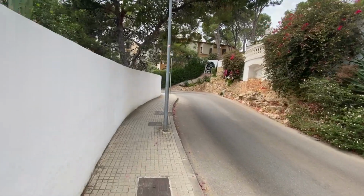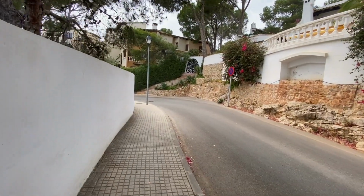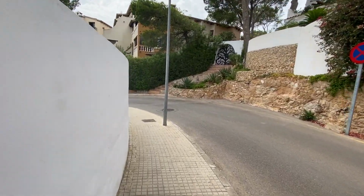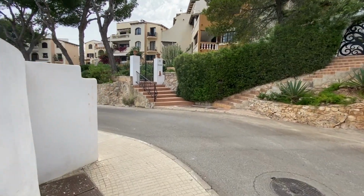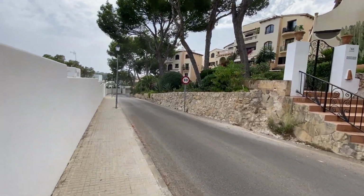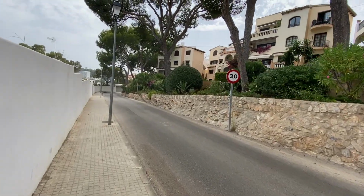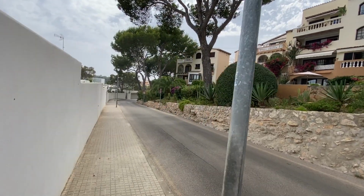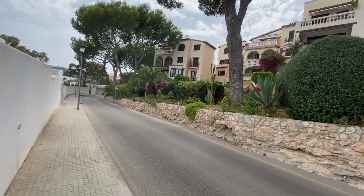But yeah, Paguera so far, I'm quite liking it. It's got a bit of an international feel. There's not too many English, quite a few Germans, obviously Spanish, but it's a good mix. It's not the kind of place you'd come out for a really late night, but you can get a beer at about 1 a.m. And there is a discotheque, but we're here on a Monday, Tuesday, so we haven't seen it open yet.